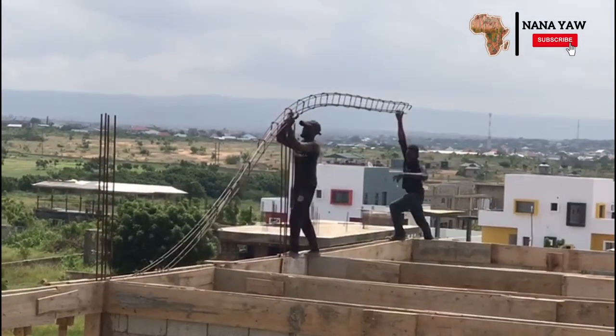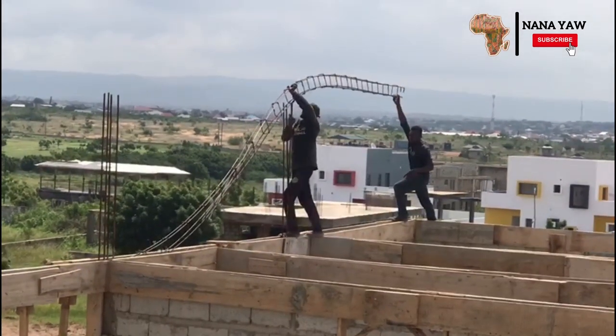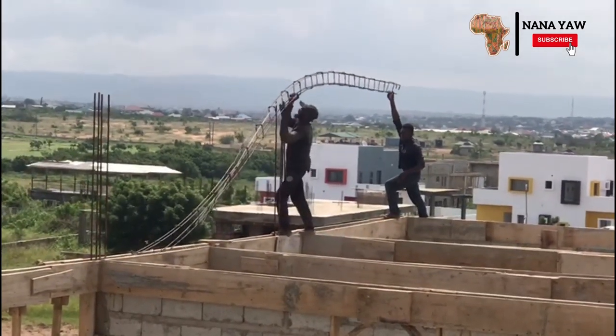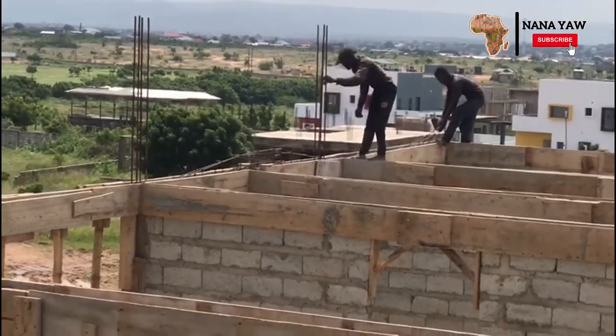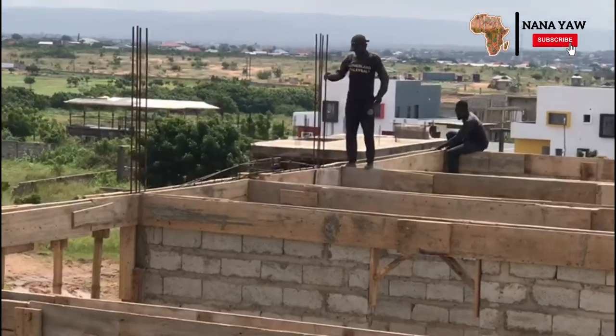Also at this stage, we're getting ready for the roofing. We're installing the lintel beams. We'll follow up with the casting and we should be ready for roofing very soon.